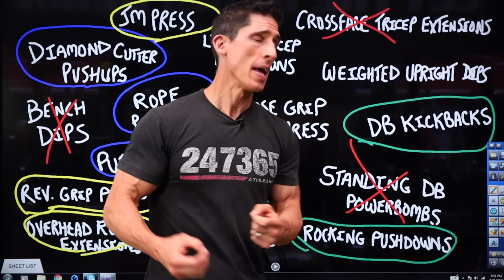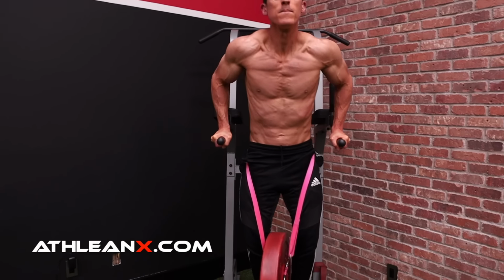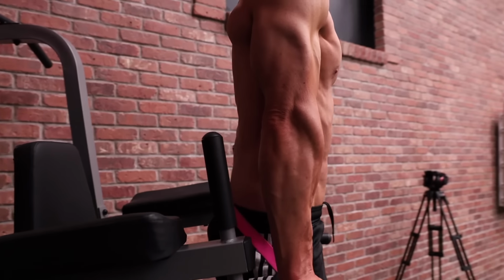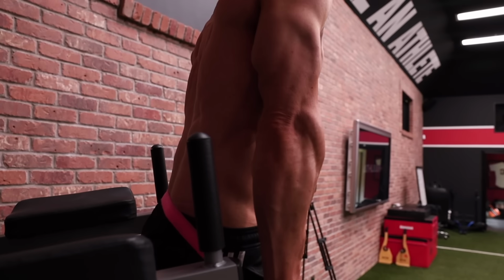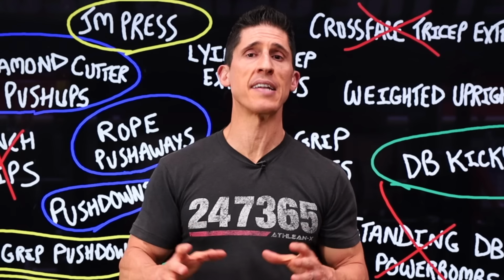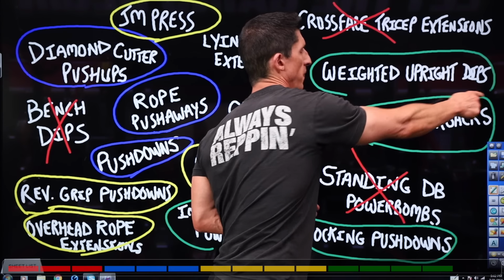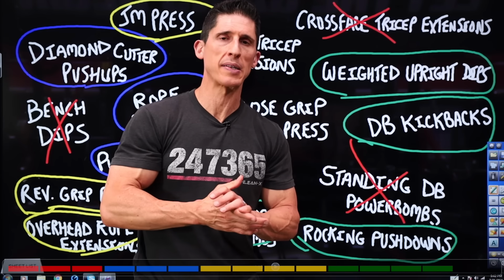And notice I said upright dip, because if you lean too far forward, you'll place too much of the work on the chest. We want to make sure we maintain as upright and tall of a torso as possible so that as we go down and stop at that important 90-degree position, which maintains the safety of the shoulder, we're going to be pushing back up to the top with the force primarily of the triceps. Guys, this is a great exercise that we can easily strap some additional weight around our waist on to keep that overload coming. The weighted upright dip is definitely one of the classic mass builders and belongs at the top of the list here in the almost best category.